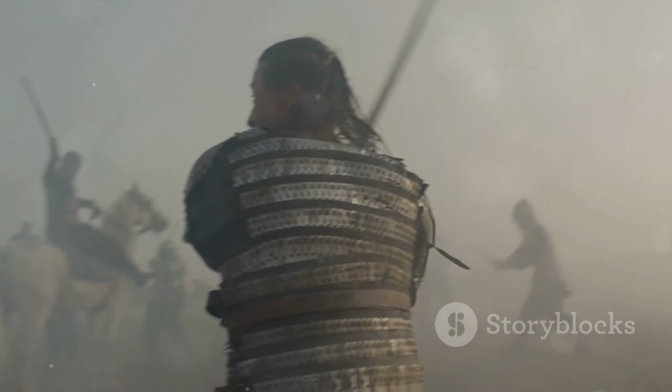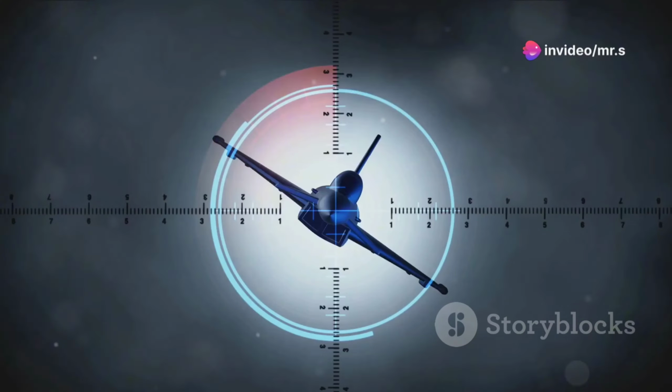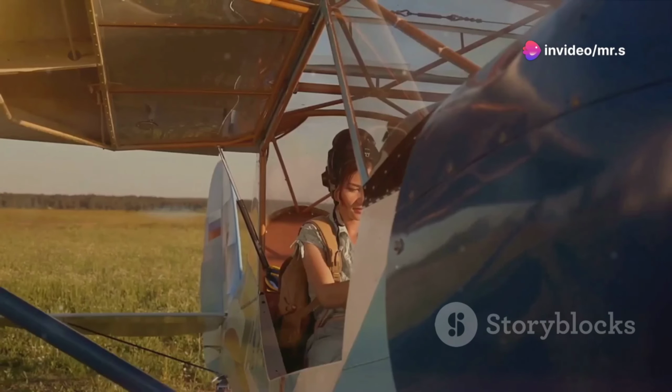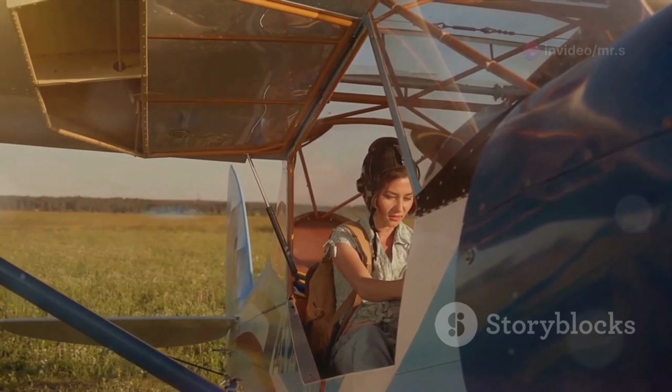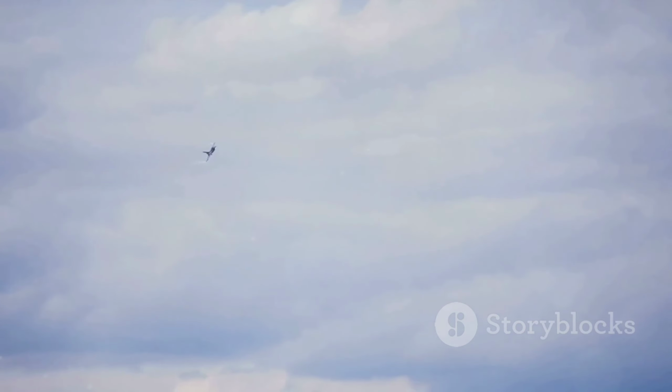So the next time you see a fighter jet streak across the sky, remember the journey behind that flight. Remember the countless hours of training, the relentless pursuit of mastery, and the unwavering courage of the pilot. Because mastering fighter jet skills isn't just about flying, it's about soaring beyond limits.